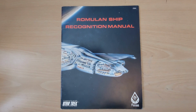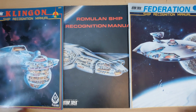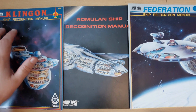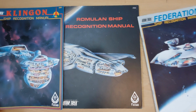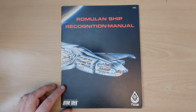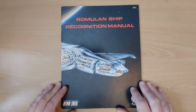If I grab my other ones, we've got the Federation and the Klingon books. We can see that while they've got the cutaway diagrams of the starships, they've got this border which FASA tended to use on all their Star Trek role-playing books. And the fancy fonts are very nice, they're standardized across the books, and you've got the logos of the factions which control those ships. It's nice, whereas this really looks quite primitive and looks a lot more like the first edition books, which have beautiful artwork. They just didn't really have a look together which was so good as the second edition. Just an oddity. It doesn't affect what's in the book.